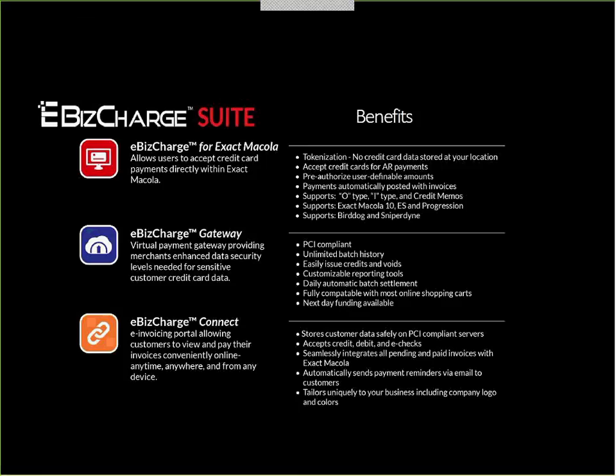Some benefits to be on the lookout for when John and Gio are going through this presentation. Okay, the EBiz Charge for Exact Macola. A number of your businesses likely have repeat customers. If you're more of a retail front type operation, you might have customers who come in for parts or perhaps just a single one-off transaction, where this wouldn't be as important. But companies that use Exact Macola we found are in the manufacturing space, or in distribution. Your customers are likely not just going to purchase from you one time. They're going to place several orders with you.